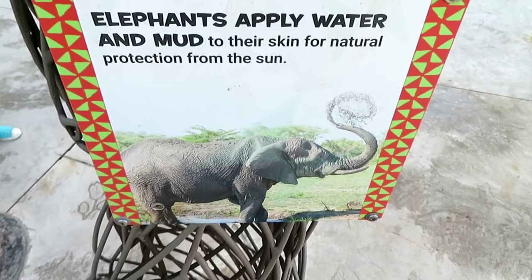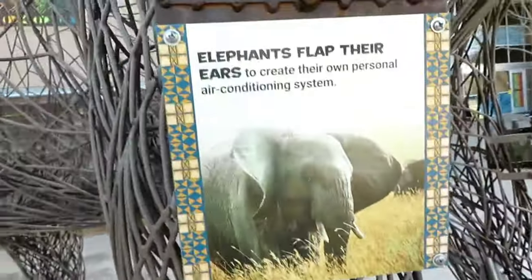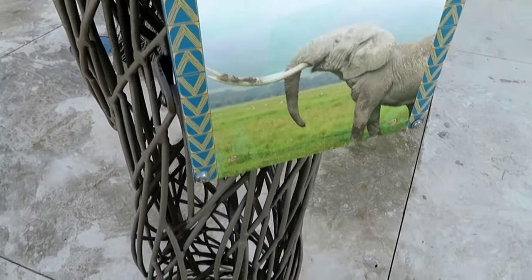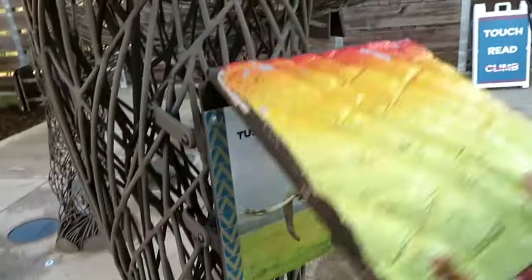Elephants apply water and mud to their skin for natural protection from the sun. Stepping in the water. I know. You're stepping on the water. Elephants flap their ears to create their own personal air conditioning system. You always wonder why they did that. They flap to make air conditioning. Tusks can grow to 10 feet long. Holy crap. Where? The top?